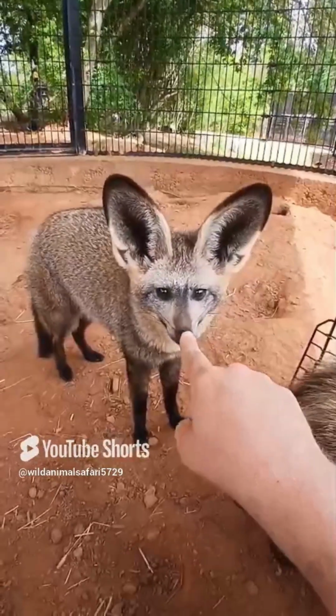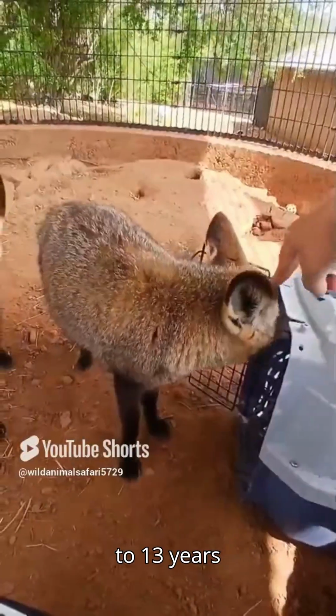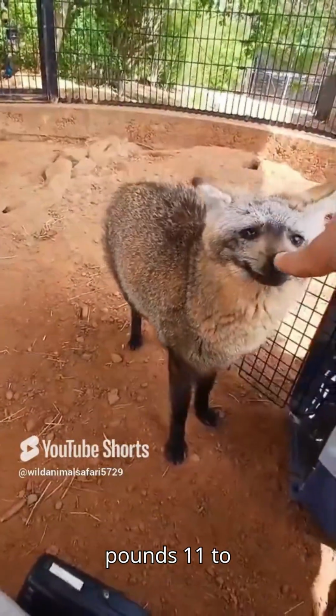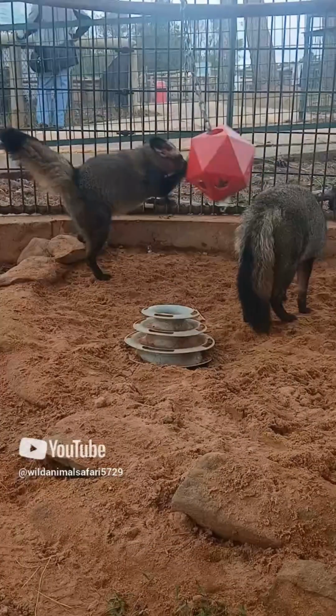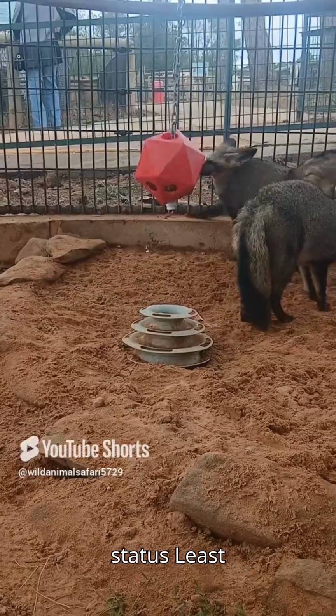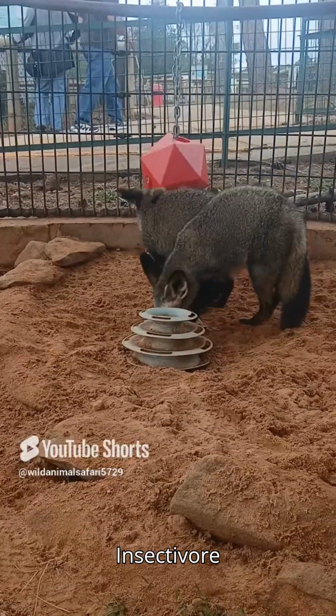Bat-eared fox, Otocyon megalotis. Lifespan: 6 to 13 years. Weight: 4.5 to 10 pounds. Height: 11 to 16 inches. Length: 18 to 26 inches. Conservation status: least concern. Diet: insectivore.